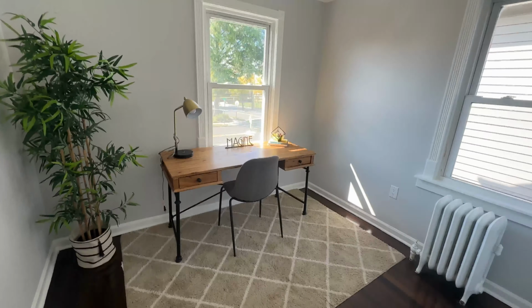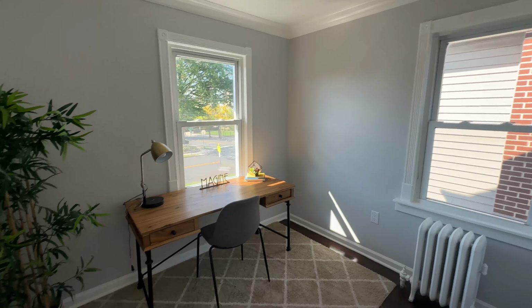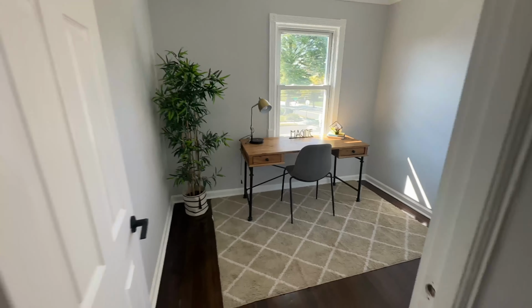And this room is another one of those small bedrooms that can be used as an office, as a nursery, or as a children's bedroom. It's not one that you would want to use as a master, but nonetheless very useful for other things.